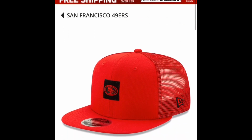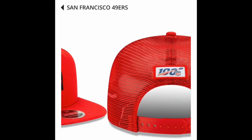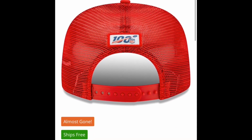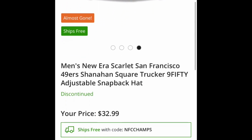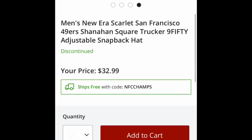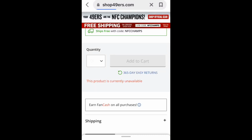Weeks ago, I started looking for this hat. I don't really remember the exact date. At the time, I didn't know it was considered rare. I just thought it looked cool. Every day since then, I had the 49ers shop website pulled up on my computer, and I would refresh the page, hoping one day the hat would come back on sale.